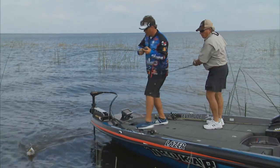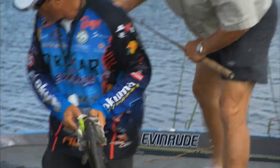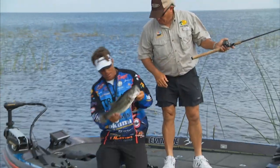Hey, you're better. We're talking about 3 or 4 pounds. Hey, that's a decent fish. Whoa, son. I'll get him. Oh, look, the guy's going crazy. Oh, man, that's a tournament-sized fish. That's a nice one. Boy, if we could catch 5 like that. Hey, you're talking about something else. He hit this half-ounce spinnerbait. Wow. That's a nice one. That's a good fish.